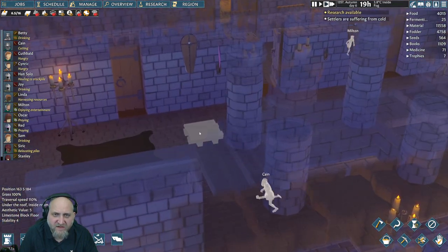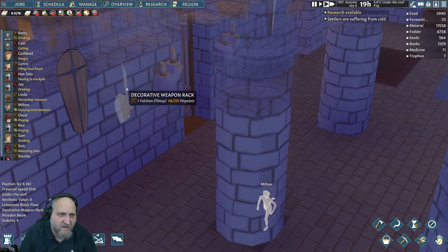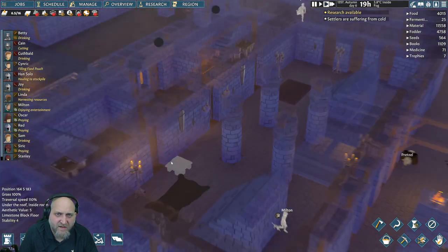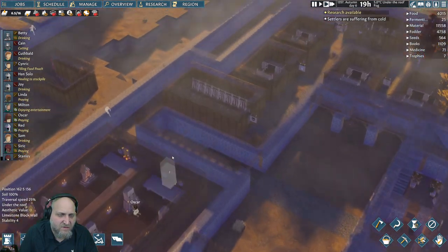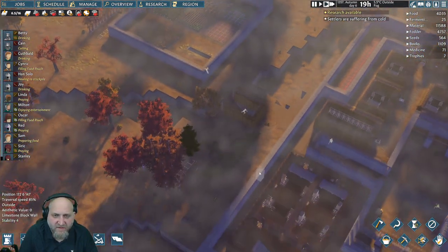Okay, one of them was a knight sword. What else did they put in here? Falchion. Yeah. I don't like how they point up either. I want them to hang down. But whatever. I should just be happy they're there.